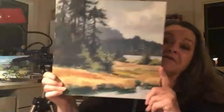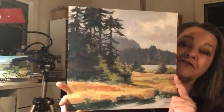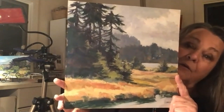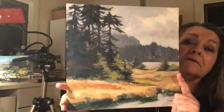This was actually done on location up in Port Angeles, Washington State, for the Port Angeles plein air event. It was done on location, out with the bugs and the water and the wind and all of that, in about 3 hours. I work with a very limited palette, and as I start doing the demo, I'll show you that.